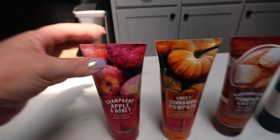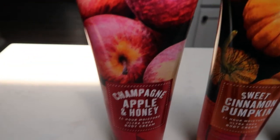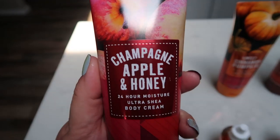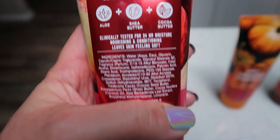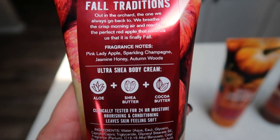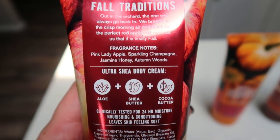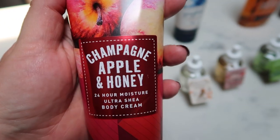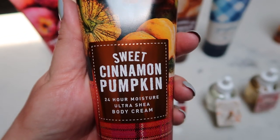So for my body scents, I picked up the Champagne Honey and Apple Lotion. Oh my gosh, this smells amazing. The notes in this one are Pink Lady Apple, Sparkling Champagne, Jasmine Honey, and Autumn Woods. It is yum. This one smells so good. So I grabbed that.